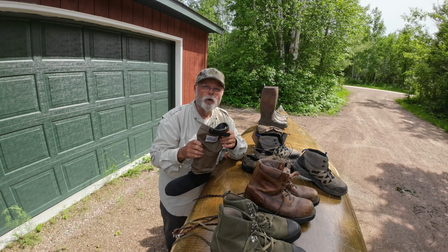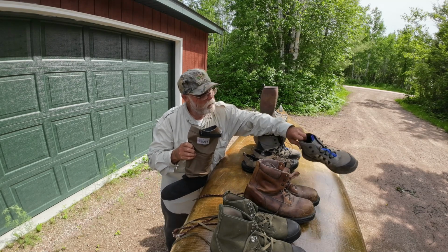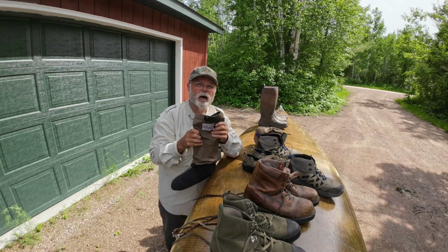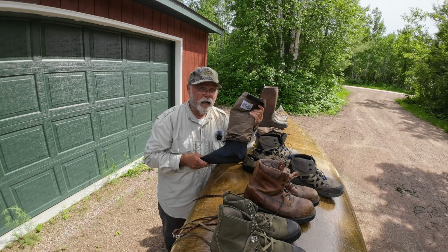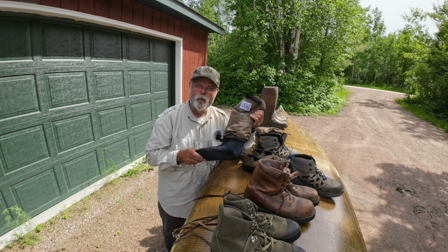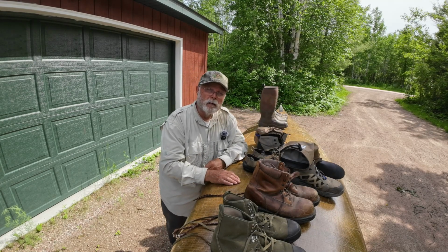These happen to be a Chota brand. Both the boots are Chotas and the tops and innards are Chotas. I'm sure there's other companies that make these. They tend to be a little spendy, but I've used them in the summer and I've used them late in the fall and into October. And they keep my feet warm, they keep my feet dry, they're light and easy to deal with.